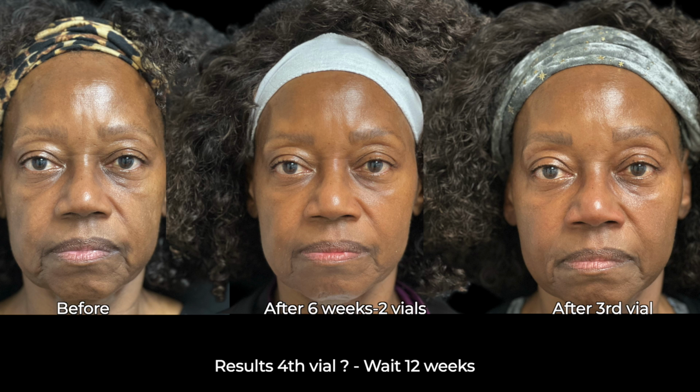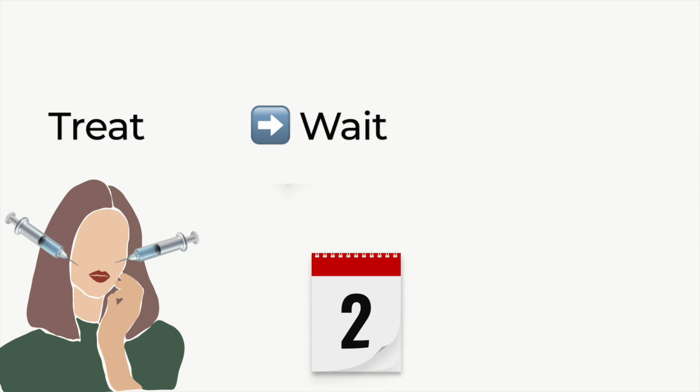And then when she comes back in for follow-up, we'll plan on whether or not she does 1 or 2 more vials from there. Which would total 5 or 6 vials, which is close to the rule of decades. So with Sculptra, the idea is to treat, wait, and assess.